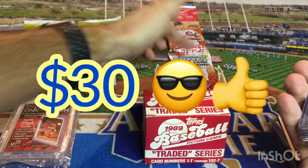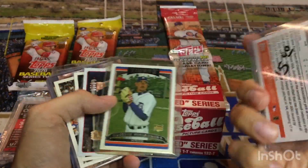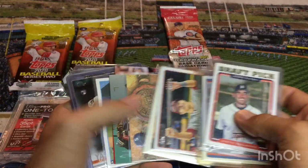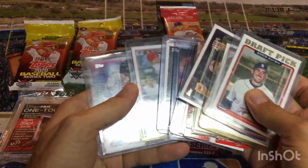Considering this is about 10, and he had a 10 price on that. The Verlander, he had 15 on it and gave it to me for a whole lot less than that. He basically knocked about half off on a whole bunch of these cards. So to get all this stuff for $30, I thought was a great deal.